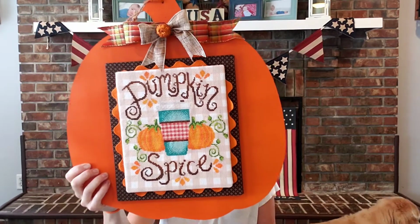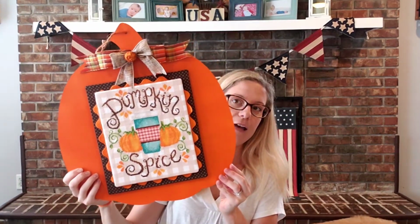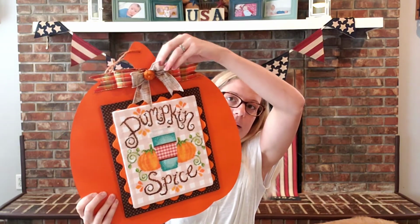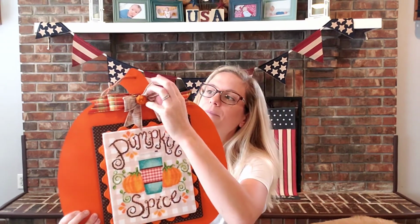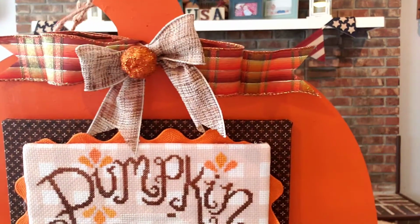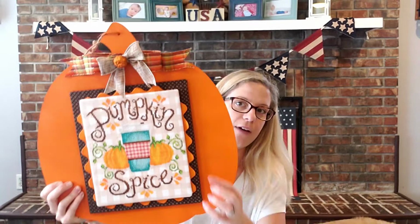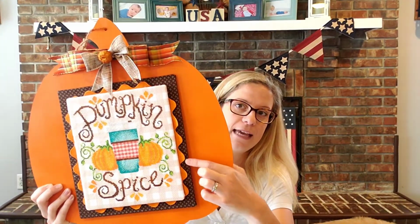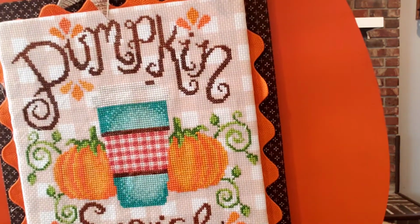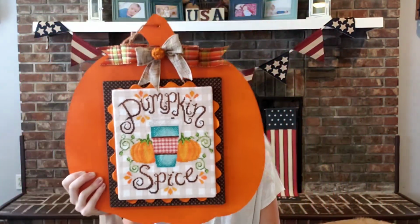I spray painted it orange. And then I found the bows at Hobby Lobby. This bow is from Walmart. It was one of those bows that was already done. It's really cute. And then this little pumpkin is from Dollar Tree. I found some fabric at Hobby Lobby, the brown fabric and the orange rickrack. And then I just mounted them on sticky board, and it's fully finished, and I'm so happy with it. This is exactly what I wanted to do, and I think it turned out really cute.